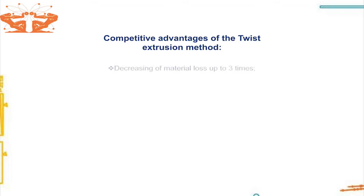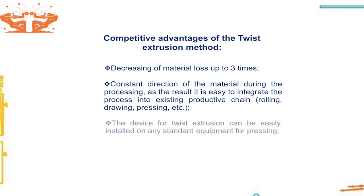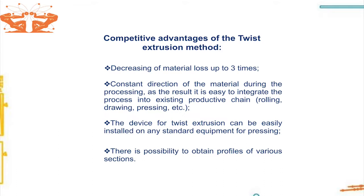Among the competitive advantages of the technology we are proposing, we would like to emphasize less material capacity and the ability of integrating twist extrusion process into standard productive chain. It is also important that twist extrusion could be performed by standard equipment, no special equipment needed. Another advantage is the possibility of obtaining profiles with various sections. This feature is impossible for equal channel angular pressing or any other technology based on severe plastic deformation.